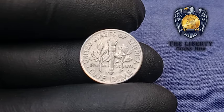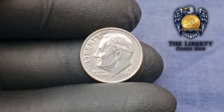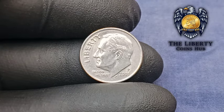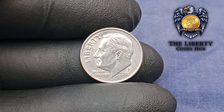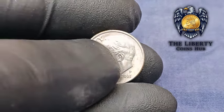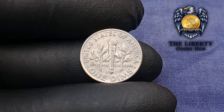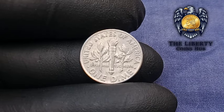But here's what you need to remember. We've still got two more incredible dimes to cover, and I promise you, they're going to complete this picture of extraordinary value hiding in plain sight. We've got a 2000 D Roosevelt dime with its own shocking story and an $85 million valuation that involved a minting error so bizarre it shouldn't even exist.